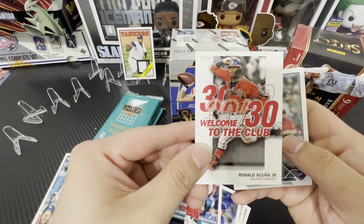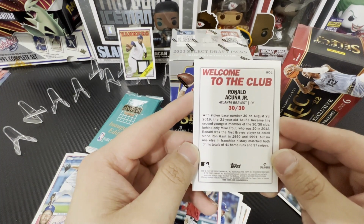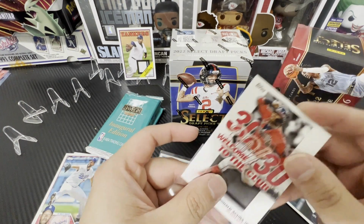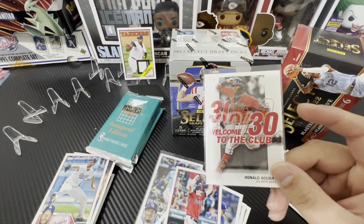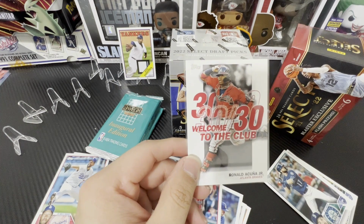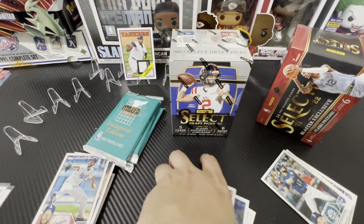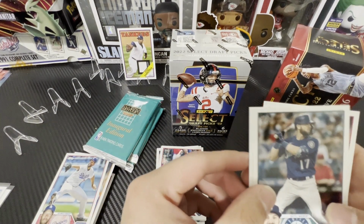30 for 30, hit to the club. Oh, Ronald Acuna Jr. Man, I have a bunch of Ronald Acuna Jr. cards. I just keep collecting his cards. I'm going to keep collecting and collecting. I don't think I'm going to sell those either because I think he will probably be one of the best top hitters within these 5 years, because that dude could hit. I saw him hit a grand slam one time, and I forgot who the team was, but he had a grand slam, and they ended up winning that game.